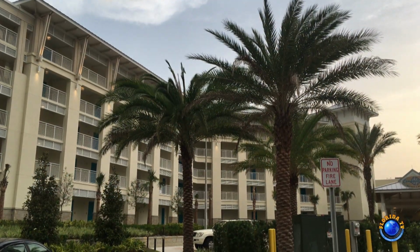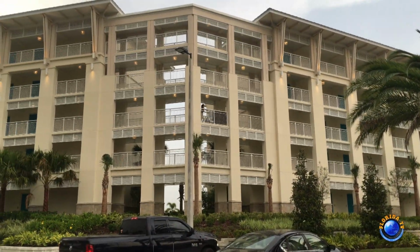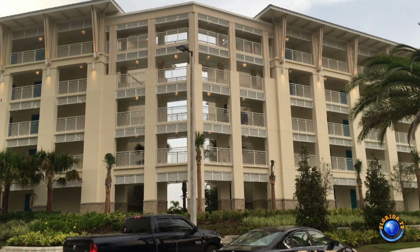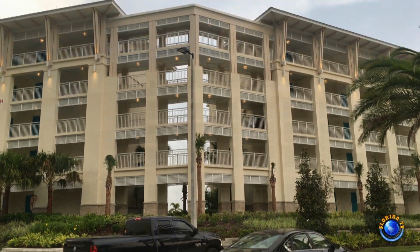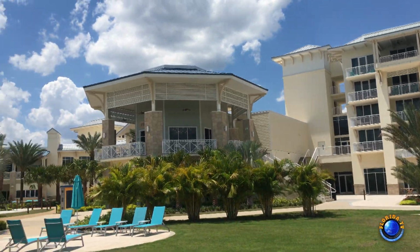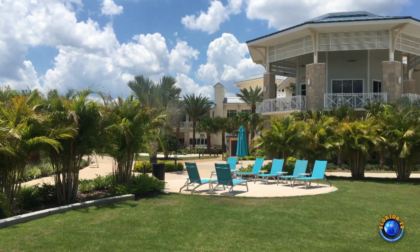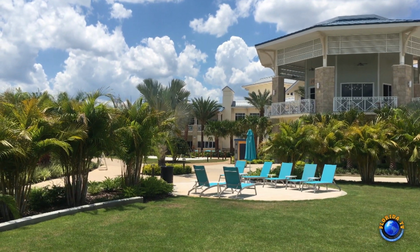I did not stay in this room. I stayed in a house, which I'm going to talk about in a moment. I did see the inside of the rooms. Very nice, very clean, very safe, very comfortable, very modern. So I can tell you just from what I know and what I've seen, I don't think you'd be disappointed at all with one of those rooms.